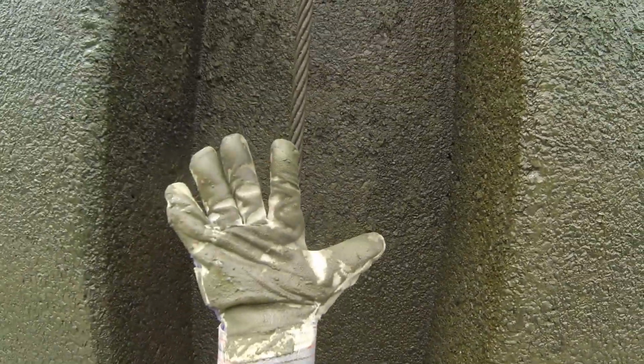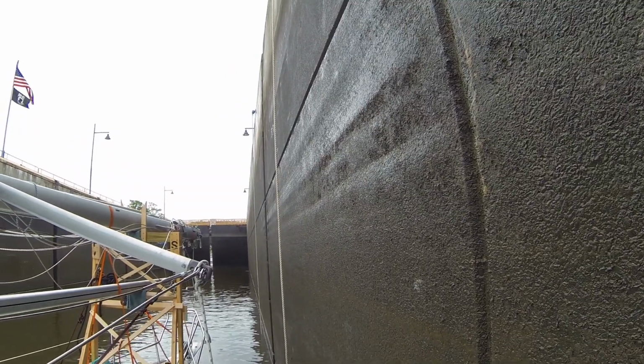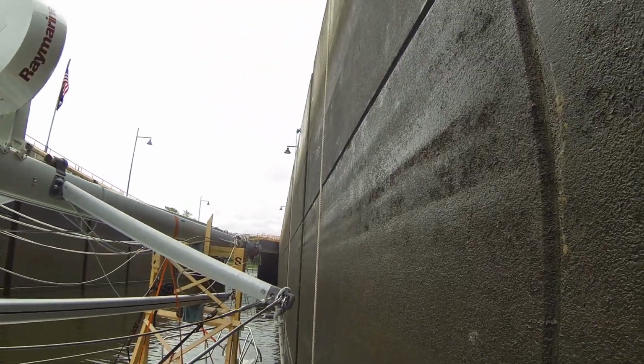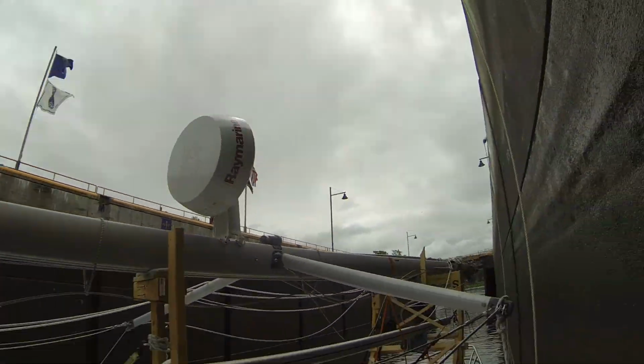You can see the mud, and that should be the doors opening. Sometimes there's a current, so we'll make sure we get grass. We're not going to do anything until the doors are completely open. Usually the lock master will give us some type of signal. You can't see the lights from here down below. See the flag of the New York Canal, New York State.